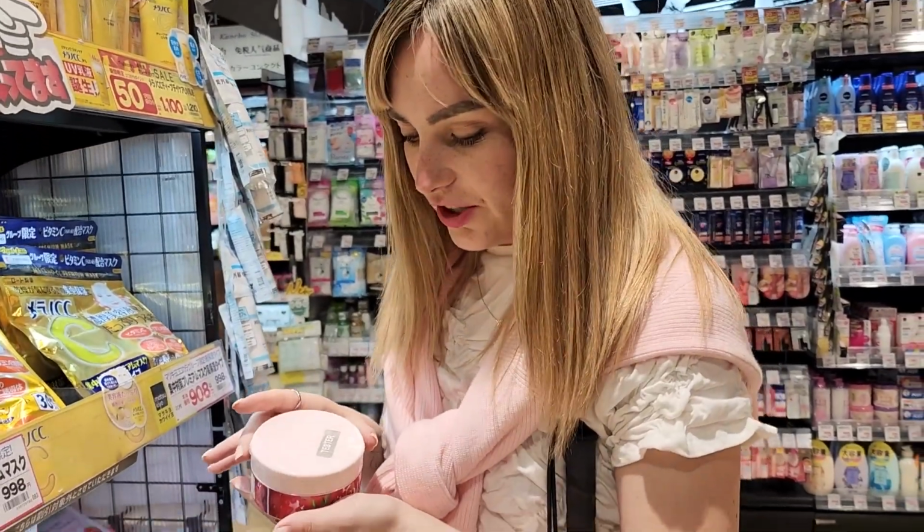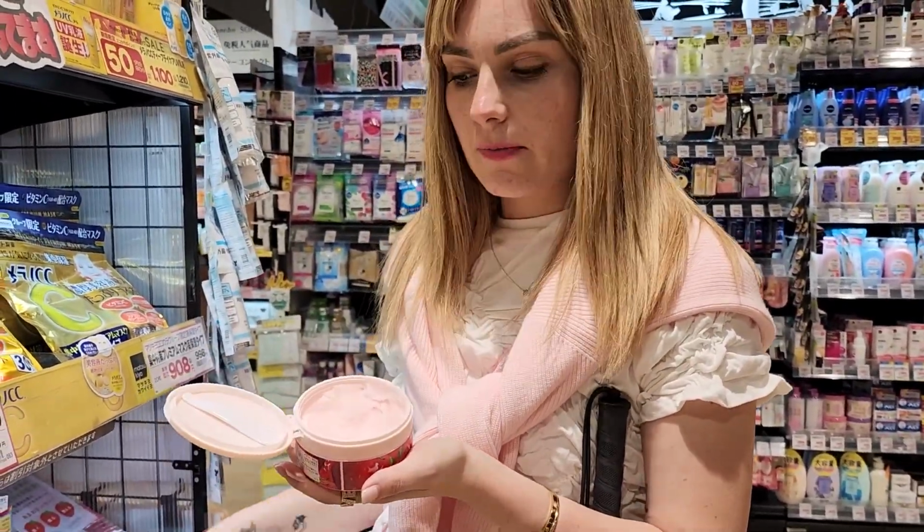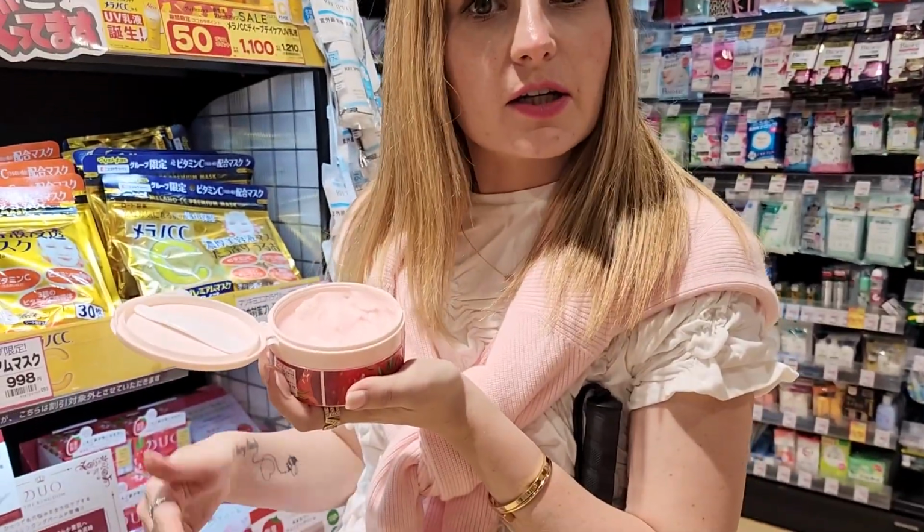I really like this packaging. It's like a strawberry scrub, and what I love about it is it's a pop top, because listen, as a blind person, screw off, particularly when I'm in the shower, my hands are wet, I drop it, that thing's lost. I'm on my hands and knees. This, I'm not losing it.